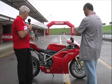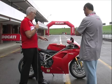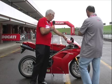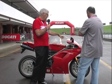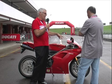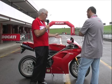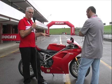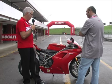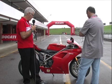The interesting thing with the traction control too is that the dashboard now, through the shift lights, also lights up to let the rider know that the traction control is intervening. So when the bike reduces the power through either reduced spark or reduced fuel, the rider's aware that the bike's doing that for him through the visualization through the dashboard.